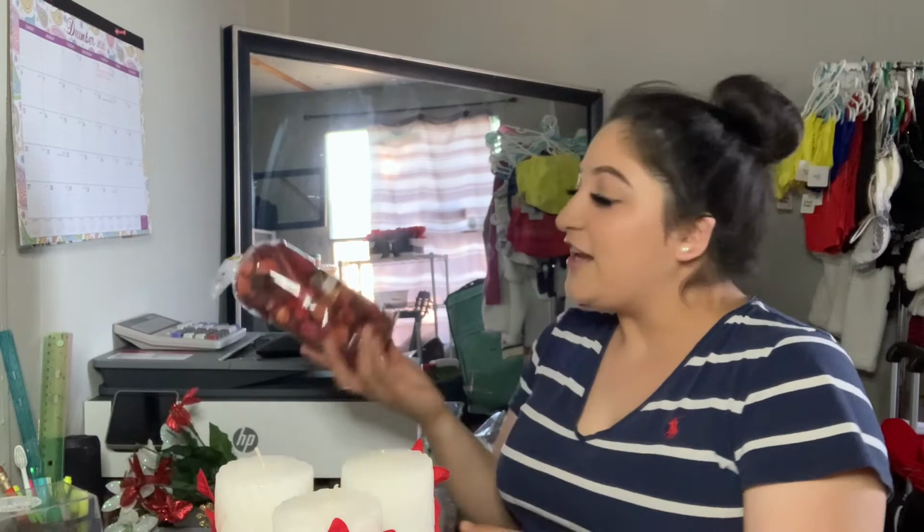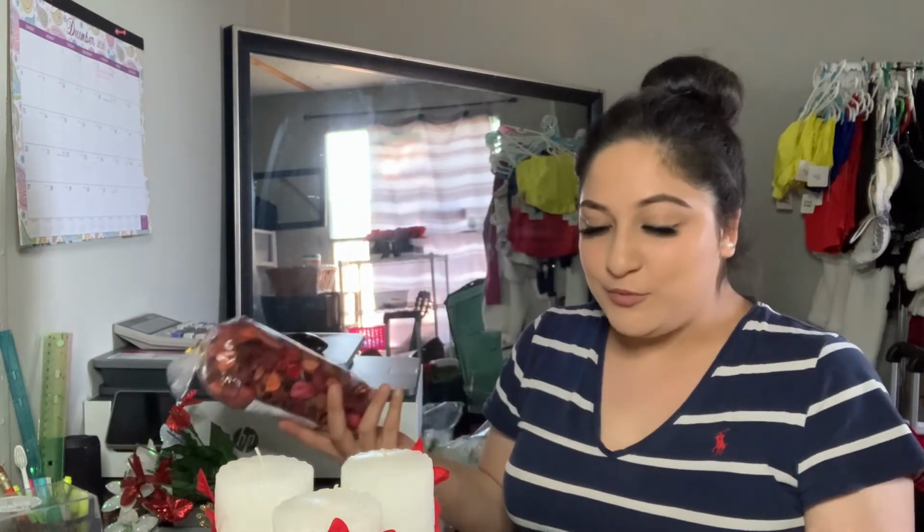I am done, you guys. I ran out of hot glue when I was finishing, so it was perfect because I got to finish. And I didn't end up using these because I think it would be too much. The flowers by themselves were just huge. So let me show you what it looks like.